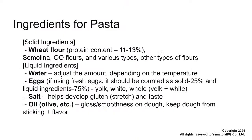So I want to get into the ingredients for pasta. We usually use hard wheat flour, right? Hard meaning the protein content is high, 11 to 13%, and semolina, so-called durum flours, right? And then there are other types of flours, and then liquid. Of course, it can be water. Some pasta calls for no water, right?